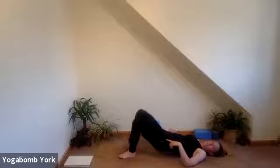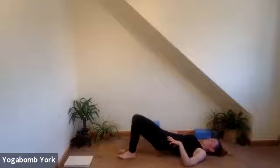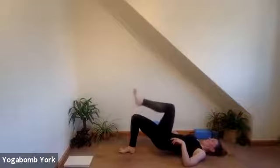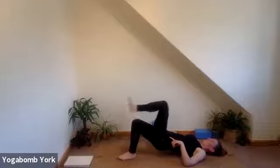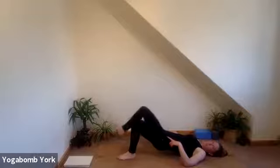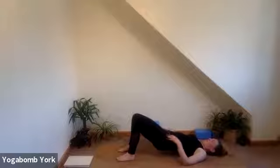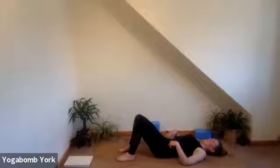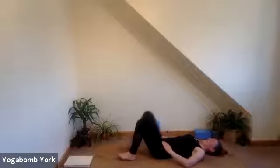Being really aware of your pelvis, making sure your pelvis isn't collapsing or tilting to one side, gathering that energy. And when you've done an even number on both sides, just releasing your leg, pausing here for a moment, taking a deep breath in. And then again, exhaling, lowering slowly down to the mat. Good job. Hopefully you're feeling like those glutes have woken up now.